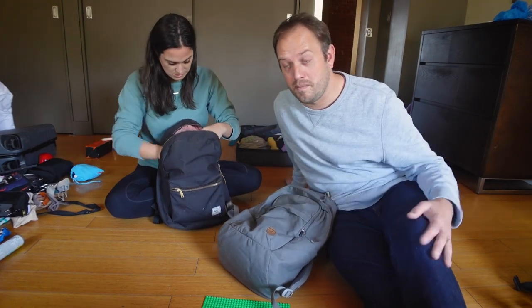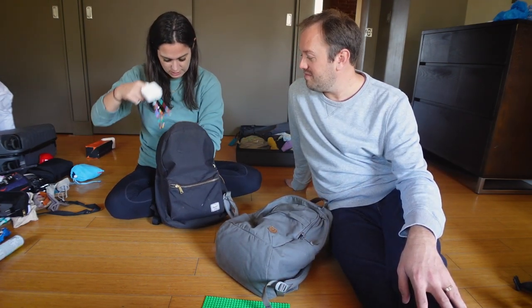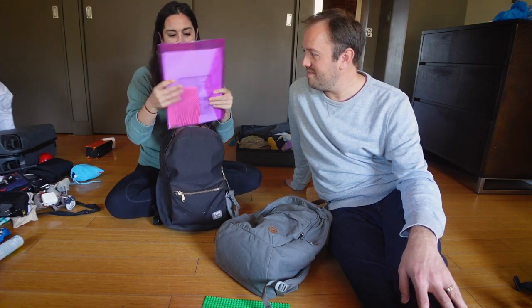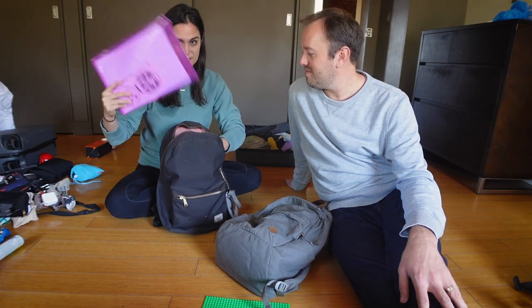And tons of people, whenever you're using it, come up and ask you about it. This is a necklace Hayes made in Copenhagen. This is a camera. And then this is like visas, COVID tests, whatever. A big pouch that doesn't make you anxious about where you put that.